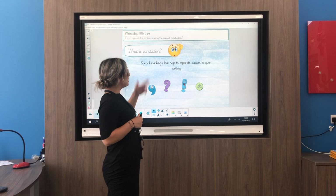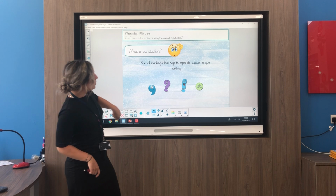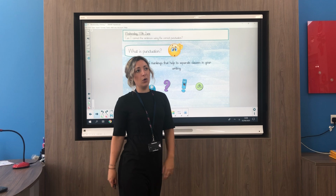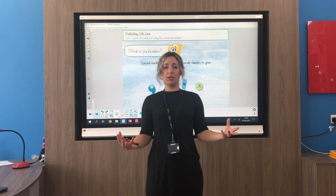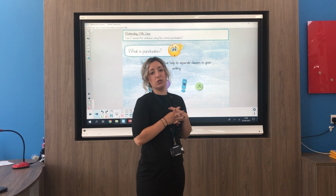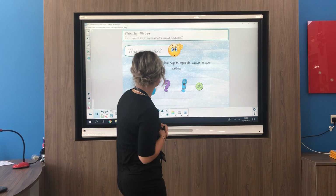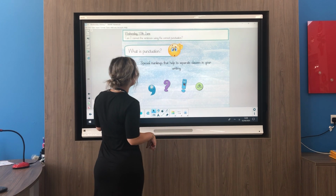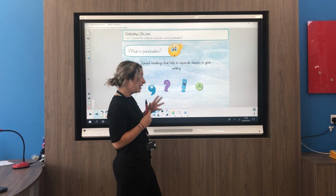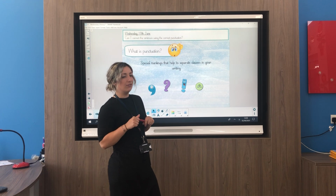Now, what do we think punctuation is? We've got commas, question marks, exclamation marks, full stops, we could have inverted commas, we could have brackets. There are lots and lots of punctuation that we use to help us understand how to read the text. So they are special markings that help you to separate clauses in your writing. So they are markings that we use, but we understand why we would put that marking where it is.